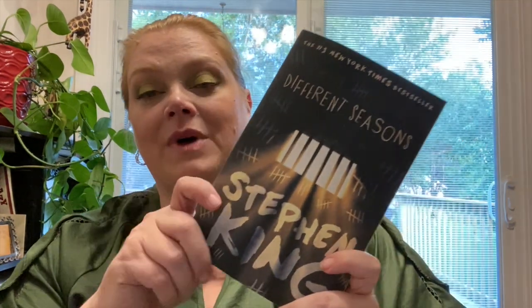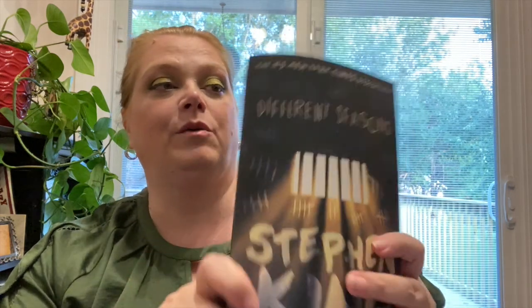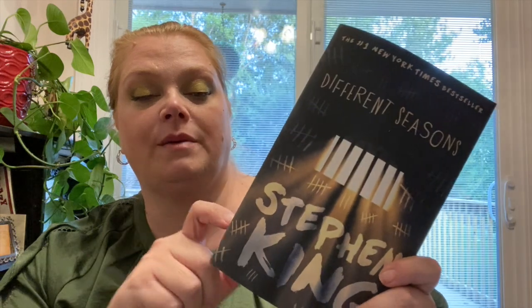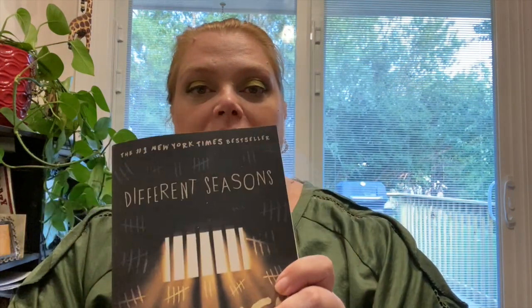And yeah, this is going to be our first buddy read, so we will see how this goes. I'm excited. I've actually read this book before and I really enjoyed it. The first time I read this book, it was before Shawshank Redemption was even a movie. So yeah, I'm really excited to read this again. It goes pretty quickly, but I hope you will join us in our buddy read.